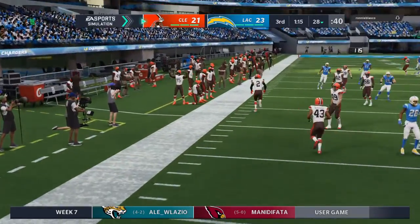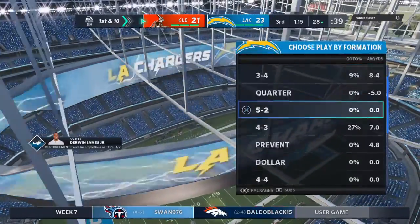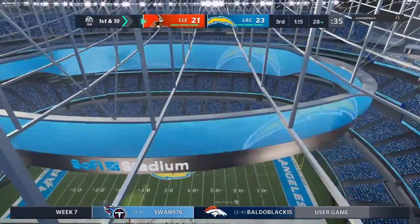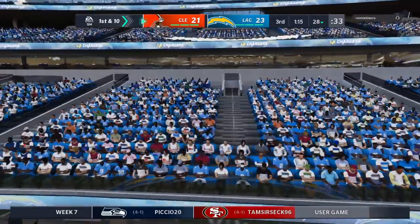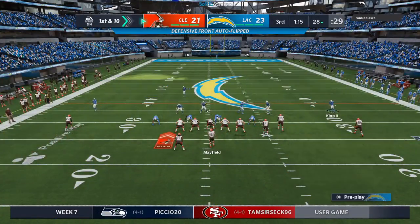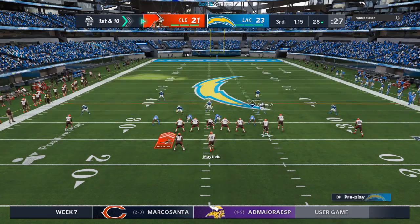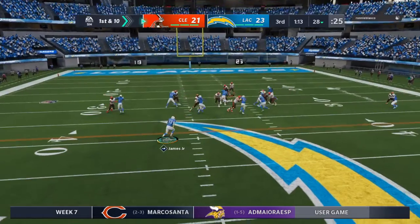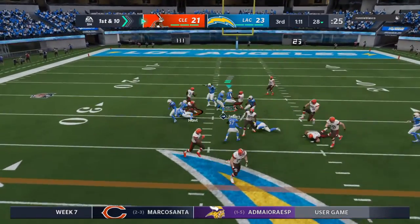And no return possible here as they angle this one out of bounds. 10 at their own 28-yard line. The Browns drive about to get started. And things are starting to move in the right direction. They get the touchdown last drive, then their defense gets them the football back. Yeah, now they have a chance to get the lead if they can put something together here.